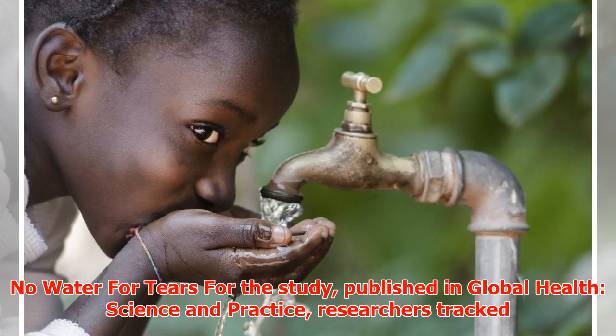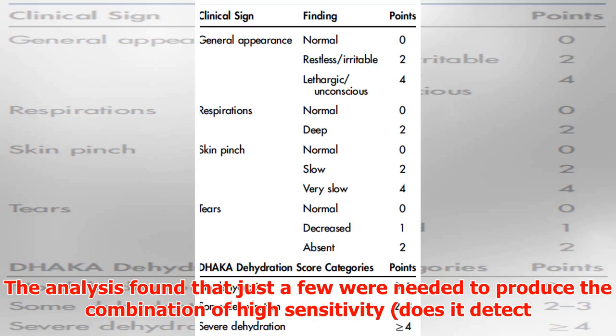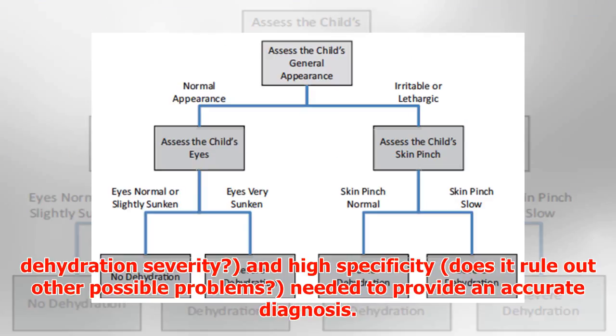No Water for Tears. For the study, published in Global Health: Science and Practice, researchers tracked 10 potential symptoms to see which ones were accurately predictive of true dehydration severity. The analysis found that just a few were needed to produce the combination of high sensitivity (does it detect dehydration severity) and high specificity (does it rule out other possible problems) needed to provide an accurate diagnosis.